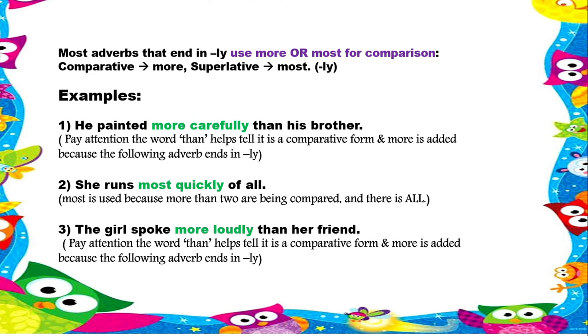Now we will answer these examples. The same as with adjectives, there are some adverbs with a long word, a multi-syllabic word with a lot of syllables, like carefully. I can't say he painted carefullier than his brother, or carefulless. So we use more for the long word as an adjective, but for the adverb also.